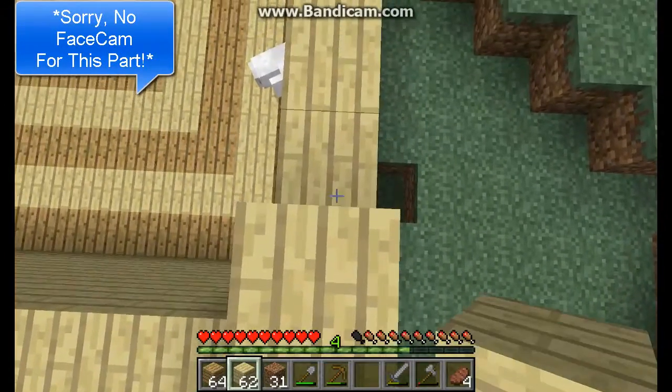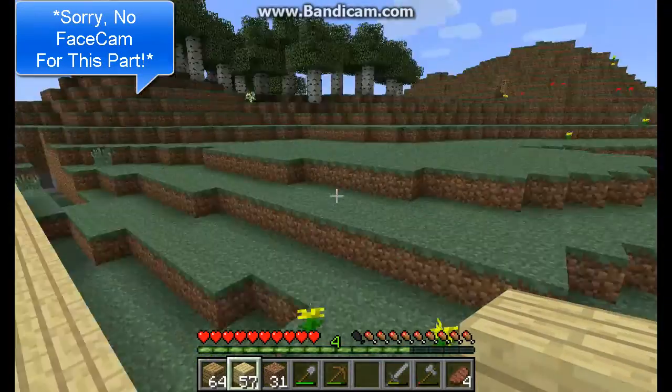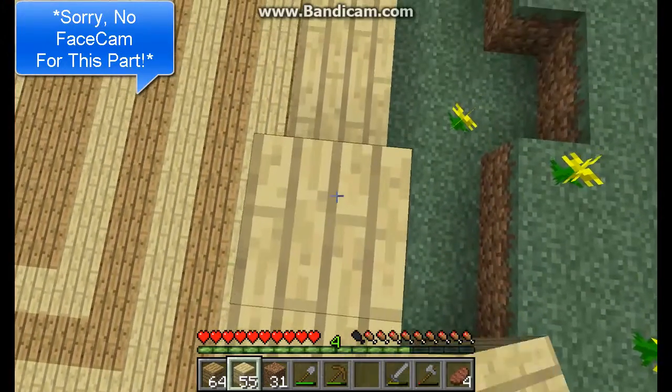I'm going to make one more tall. I like everything tall. It'll kind of just look spread out over there. It'll be tall, and yeah.